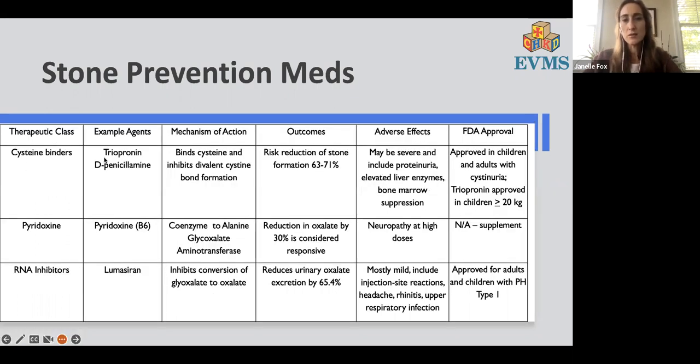And then cysteine binders for your cystinurics. So tiopronin or Thiola is going to reduce your risk of stone formation by about 63 to 71%. But I always tell my cystinurics, you're going to have more stones. It's a matter of when.